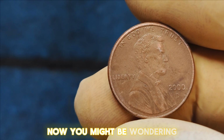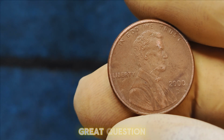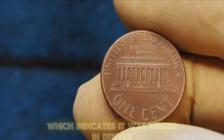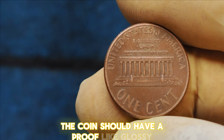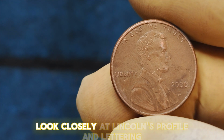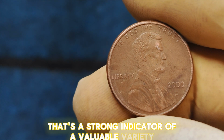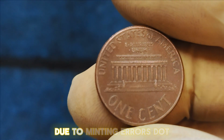Now, you might be wondering, how can I tell if I have one of these valuable pennies? Great question. Here are the key features you need to look for. Check for the small d below the date, which indicates it was minted in Denver. The coin should have a proof-like, glossy, mirror finish surface. Look closely at Lincoln's profile and lettering. If you see signs of doubling, that's a strong indicator of a valuable variety. Rare varieties may have slightly different weights due to minting errors.